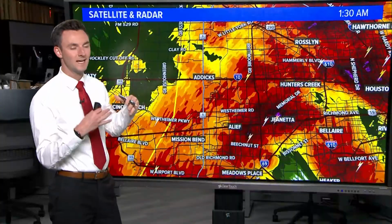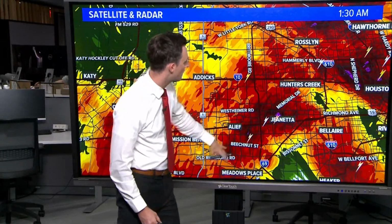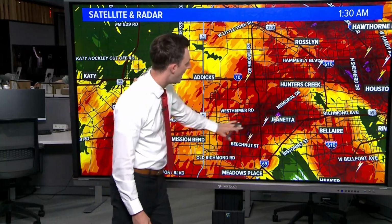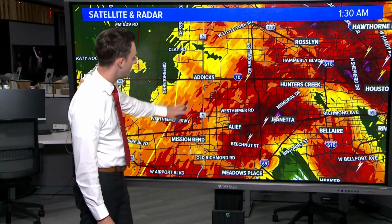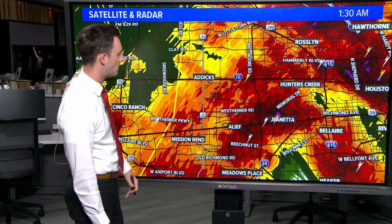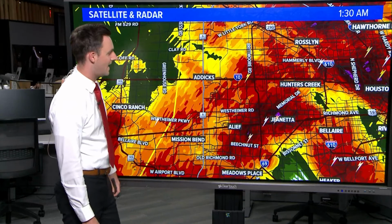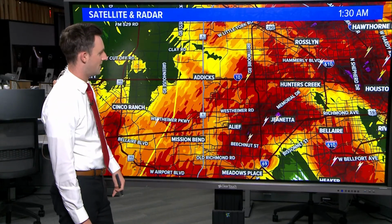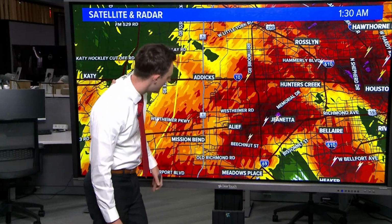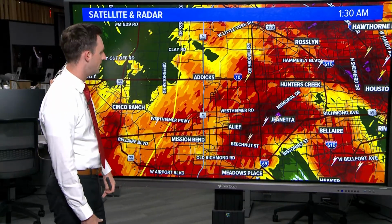So again, not quite as electric a storm as it was, but just tremendous amounts of rainfall here from Janetta through Hunters Creek, along and south of I-10 and Highway 90, US 90 there, Highway 6 to 610 and the Beltway. This is where we're seeing some of the worst of it, pretty much right over the Beltway. And US 90 is where it's just coming down like cats and dogs right now from Janetta through Alief. So places like Beechnut Street in Alief, getting down to Meadows Place, just tremendous amounts of rainfall in these spots.